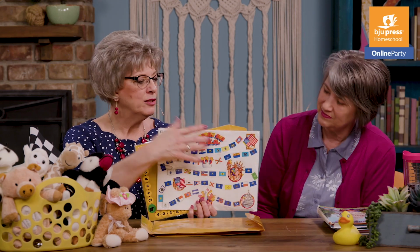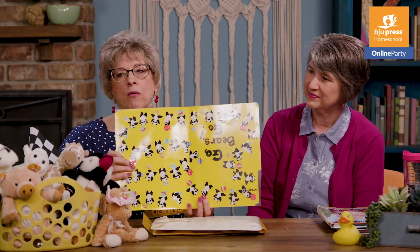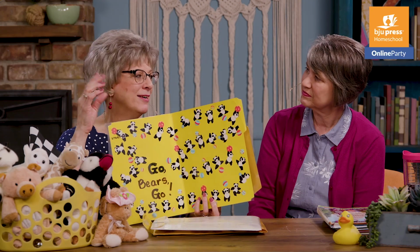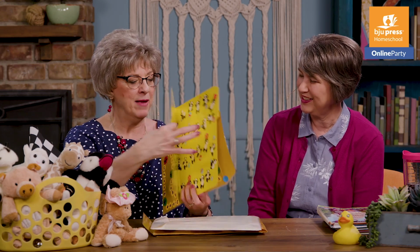Here the stickers were Heritage Studies. These are all flags. So that was kind of a fun thing to do. And I think at the very end you wave an American flag if you've won. This one was from wrapping paper. Go Bears, go. I actually asked to take the wrapping paper at a shower because I thought that was so cute. You could easily make a game. Yes, great idea.